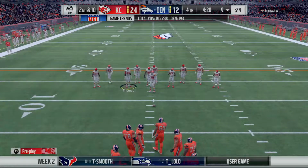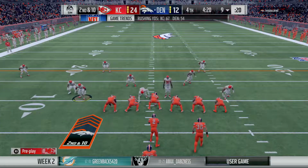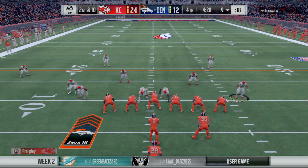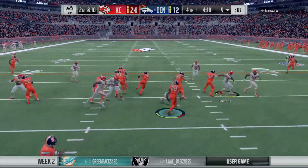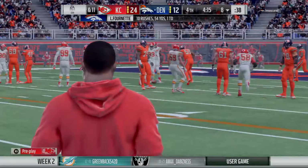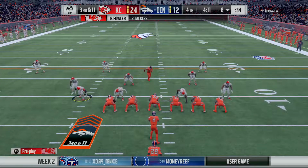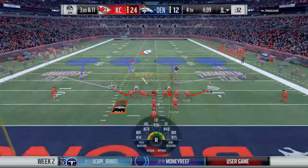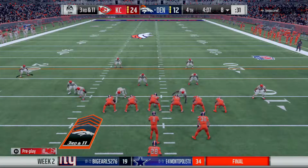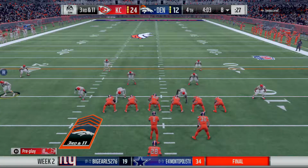And on 2nd and 10 now. Here's a give to Fournette. And he's going to lose yardage here back at the 8. It'll be a loss of a yard, and that's going to lead to a 3rd and 11. Well, that's pretty symptomatic about how things have gone here. That play was just shut down right from the start. And not going to give him a lot of confidence to help turn things around.